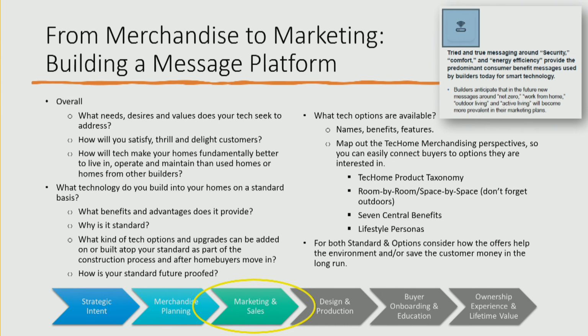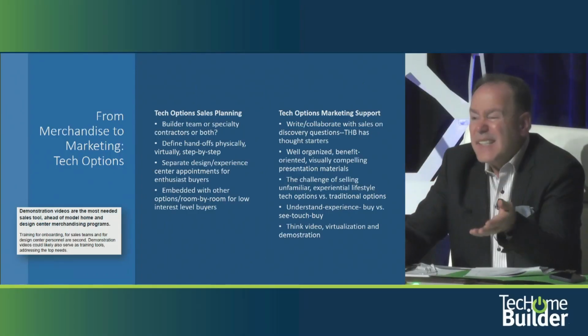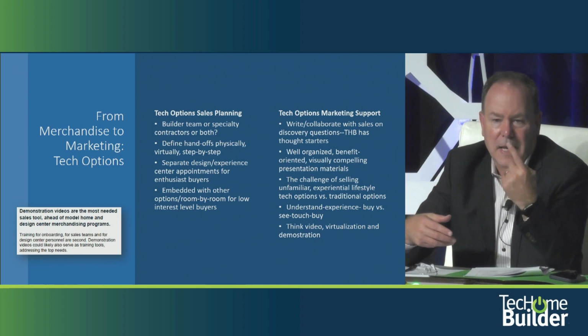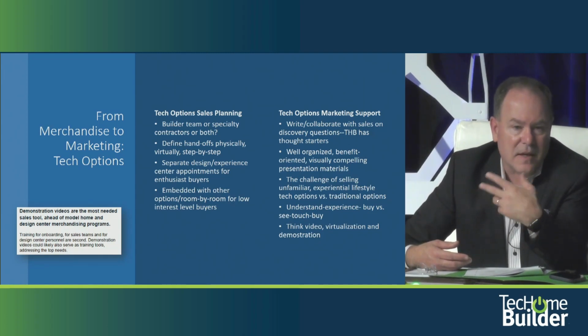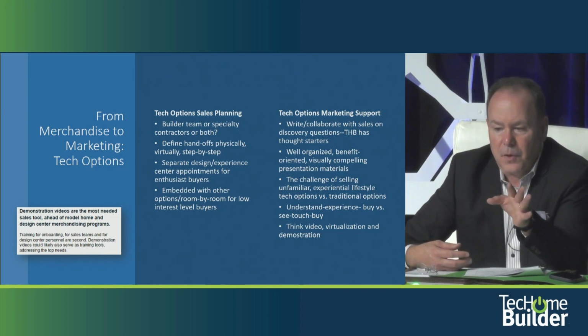There are 2 things we want to do. We want to get lift. We want to sell more homes, and sell more homes to better buyers because we've included technology. And then on the marketing side of things, we also want to make sure we've got the supports to sell through options. That's easier said than done, right? Because these are not your standard design and finishes options, which are like see this, touch this, buy this. This is more understand this, experience this, buy this. And so that's a different kind of marketing and selling that needs to be done for your technology options than for most of the stuff in your portfolio.